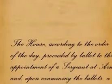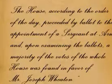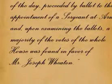Now, the Journal of the House of Representatives of the United States, 1789-1793, recorded his appointment. The House, according to the orders of the day, proceeded by ballot to the appointment of a Sergeant at Arms, and upon examining the ballots, a majority of the votes of the whole House was found in favor of Mr. Joseph Wheaton.